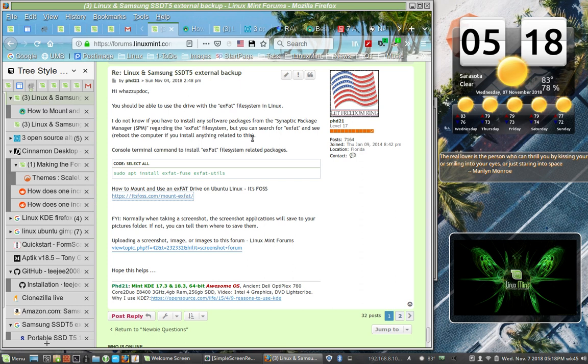Anyway, so I had an 8 gigabyte USB stick, which I formatted with the exFAT file system for this tutorial.